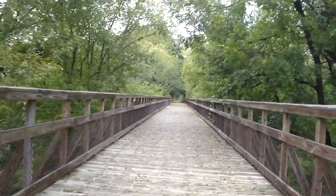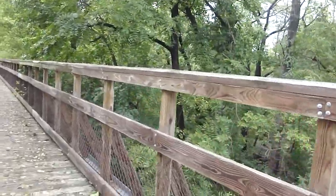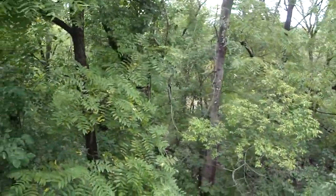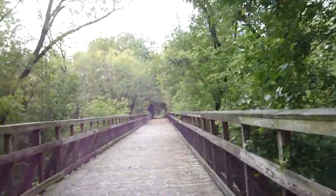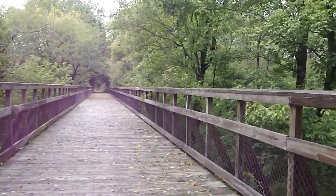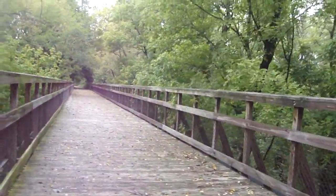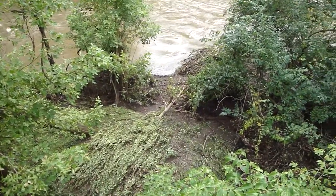I mean, it just swept all kinds of trees down here. This area is filled with debris. I'll just walk along, not say anything for a little while, so you can see it. Alright, that's the beginning of it. It's at least that wide.